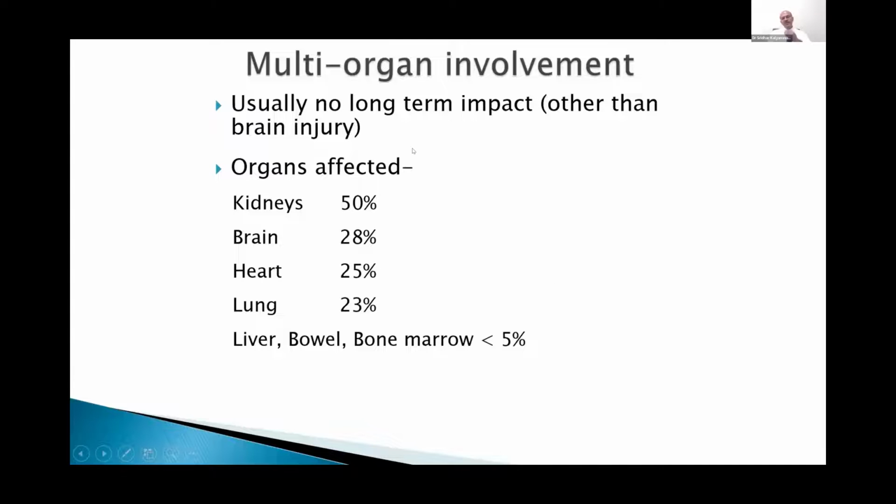The multi-organ involvement thankfully doesn't lead to long-term impact other than very severe renal failure, which is not common, which can lead to death. So the organs affected: kidneys in 50%, brain 28%, heart and lung in 25% or so. The other organ involvement, like the liver, bowel, bone marrow, is quite rare, but you may get a transient hepatitis, a liver enzyme increase, or a direct hyperbilirubinemia, which is transient.